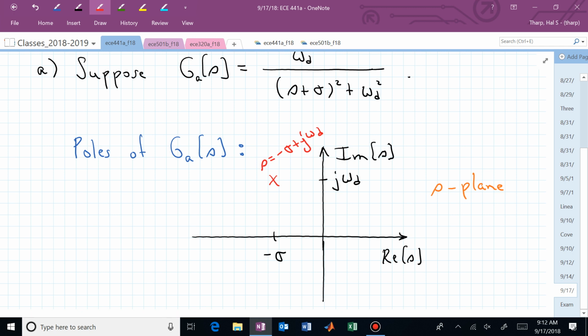If you have real coefficients, you have complex conjugate pairs that are responsible for producing real coefficients. If I put some squirrely denominator that had imaginary pieces in it, then all bets are off. But in this class, we have real systems, R's and C's and L's. Those are M's and K's and B's. Those produce real coefficients in the denominator, and consequently we have complex conjugate pole pairs.